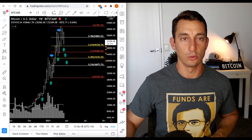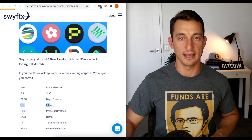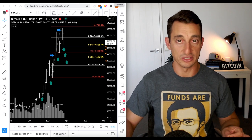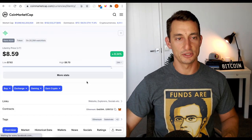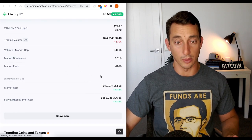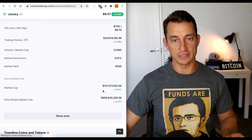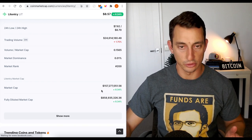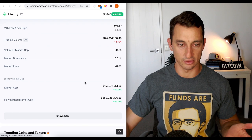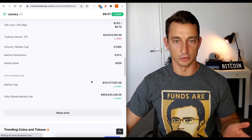Last thing we'll look at before we head off, Swyftx, look at that. Let's look at the coin market caps. The market caps for these three coins that we just looked at. Litentry, Lit is our first coin that I've got here. Market rank 200, market cap 157 million. This is looking good. We were keen on projects under 100 million. We're just over it now, so probably still a good area to look at.